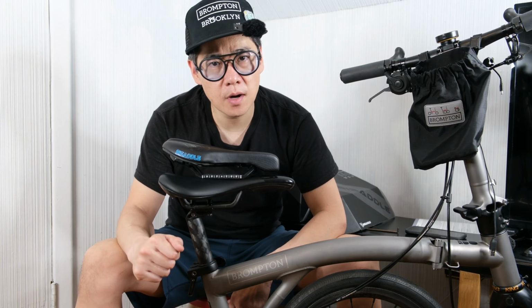Alright, so over the next few months, I plan on testing this saddle and try and go on as many rides as possible to get the fitment done.